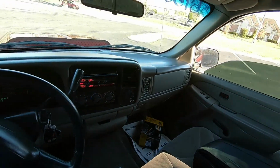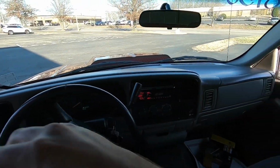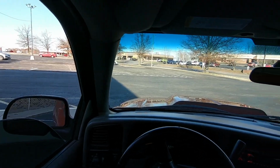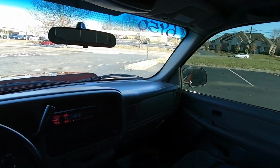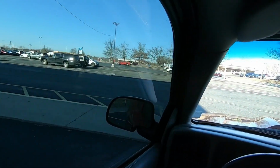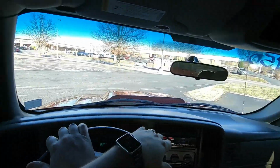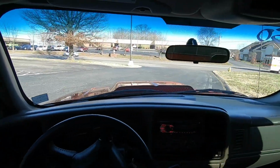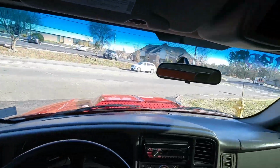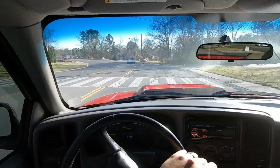All right, here we go. We're gonna take off down the road now and finish up this test drive. So it gets nice and dark in here with the windows up. Let's roll out.